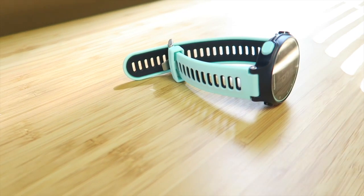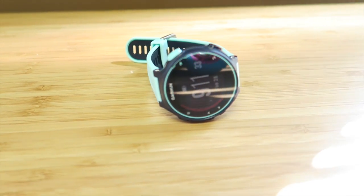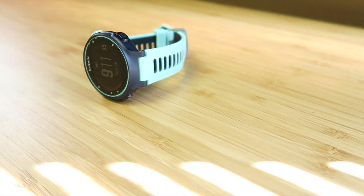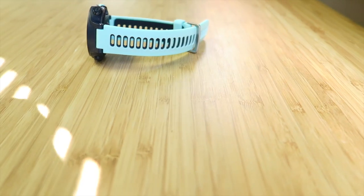So overall, I really cannot think of a more suitable watch for those of you that are specifically triathletes or into running, swimming, or cycling. And it's actually got a lot more features than I have time to go over in this review.